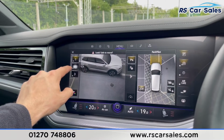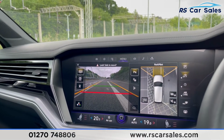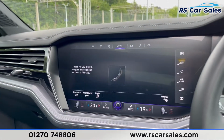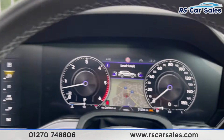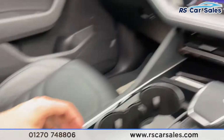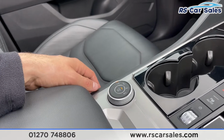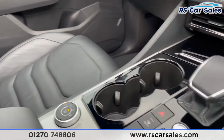You have your 1, 2 and 3 settings already set there. Lots of different camera angles. You've got your top-down bird's eye view just there as well. Very nice addition to have. Now you can raise and lower the suspension, so you can, as it's doing right now, it is lowering. You have your settings just there, where you have your normal ride height, and you can lift the suspension up, so it gives you more ground clearance for that off-road driving.